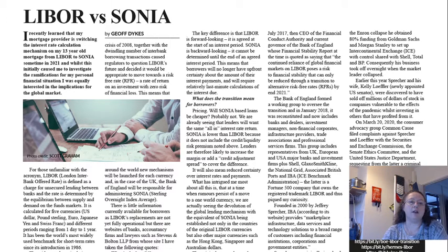I recently learned that my mortgage provider is switching the interest rate calculation mechanism on my 13-year-old mortgage from LIBOR to SONIA sometime in 2021. And whilst this initially caused me to investigate the ramifications for my personal financial situation, I was equally interested in the implications for the global market.